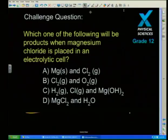There it is. My challenge question says, which one of the following will be products when magnesium chloride, remember that's a salt, is placed in an electrolytic cell? Okay, so magnesium chloride is placed in an electrolytic cell. I will give you guys a little bit of a clue. I'm not that mean.